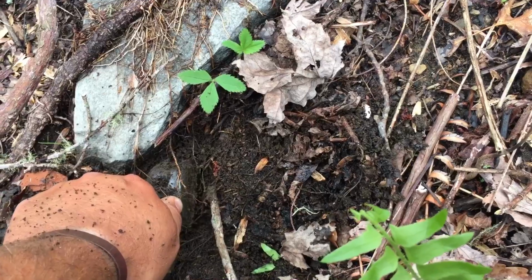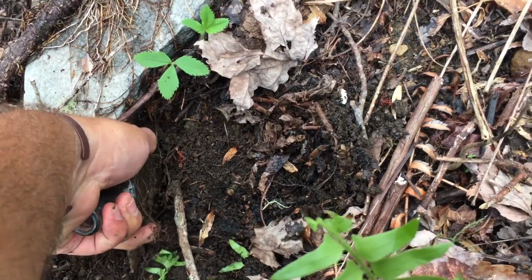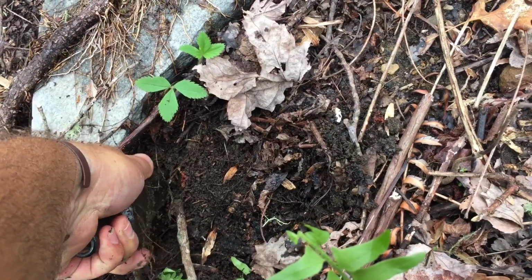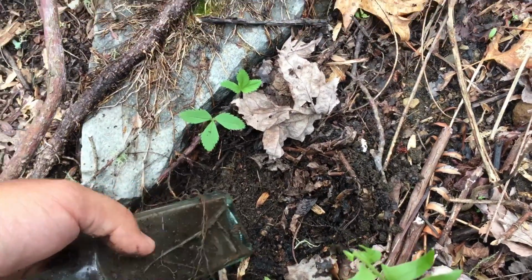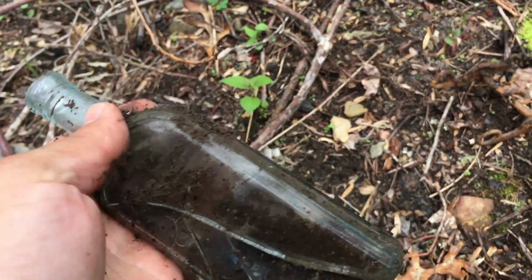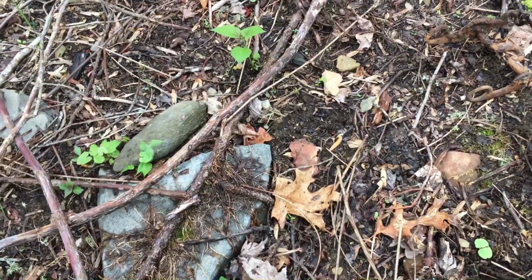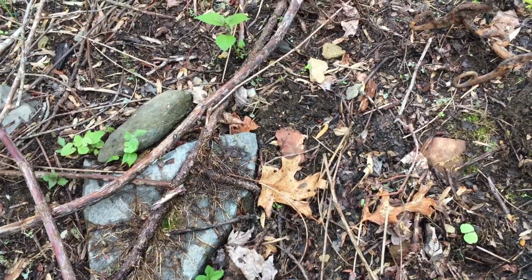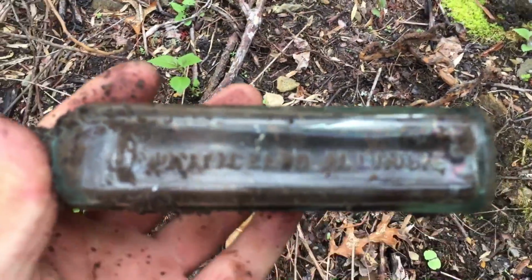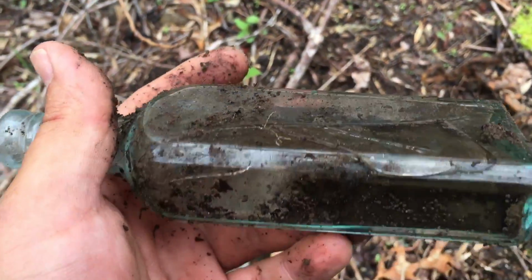Come on, be there. Oh, I see cracks in it. Come on, stay together. Oh, busted all to pieces, but it's embossed. What does it say? Monticello, Illinois, or Monticello.